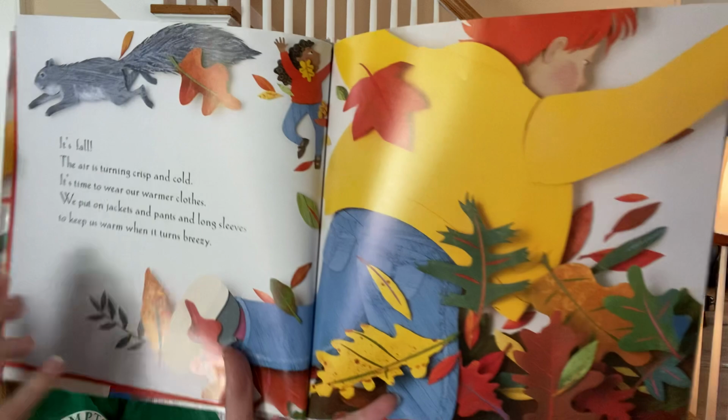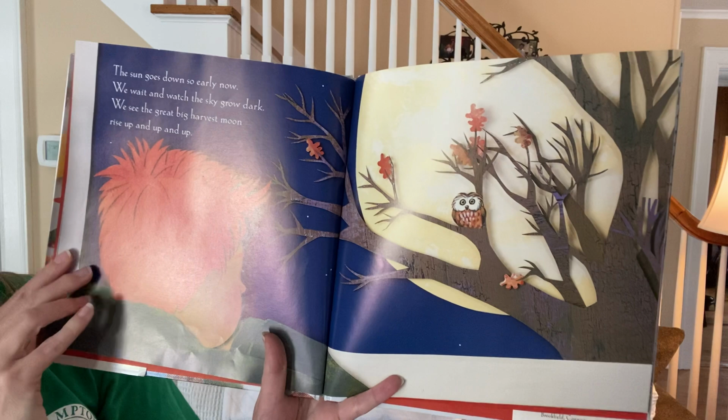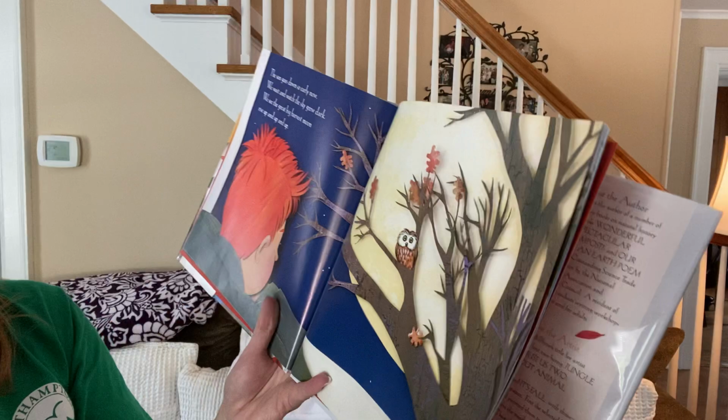The sun goes down so early now. We wait and watch the sky grow dark. We see the great big harvest moon rise up and up and up. Oh, look at the owl.